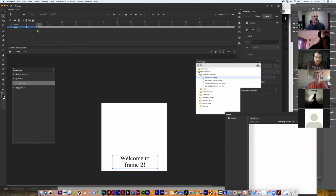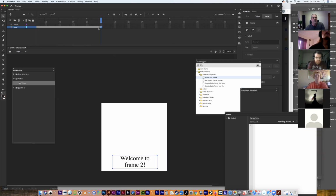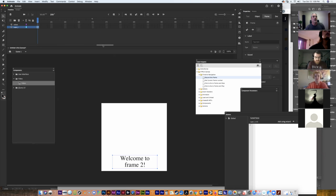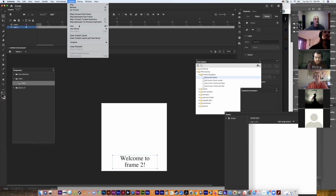All right, now this first frame, which has the movie in it, lasts for a little longer than 5 seconds. And then we go to the welcome to frame 2. And let's have that be a few seconds long too, so that we can at least see it show up and it won't just completely disappear. So that's now a few seconds long too. So now let's see what happens. Test movie in browser.